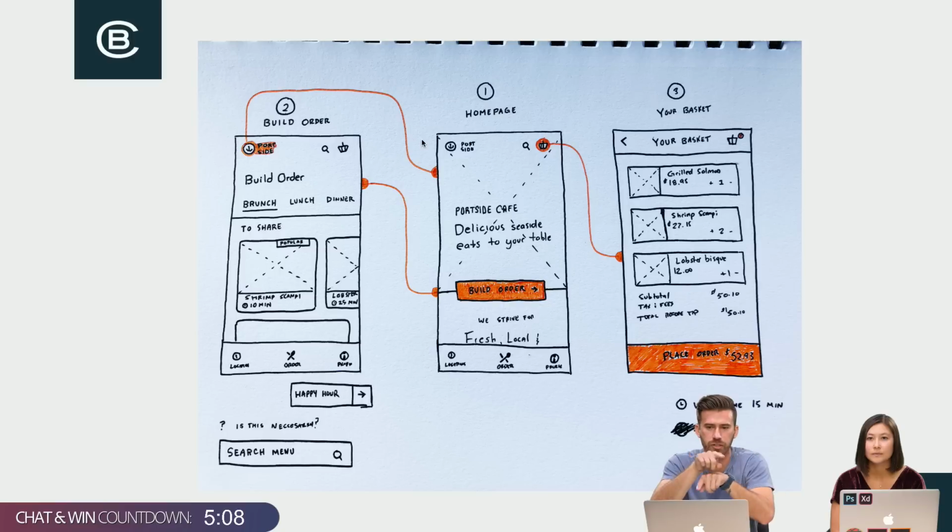This should actually be switched, but you would start on the home screen here. Maybe you have your logo. See, I use Portside as my working name there.